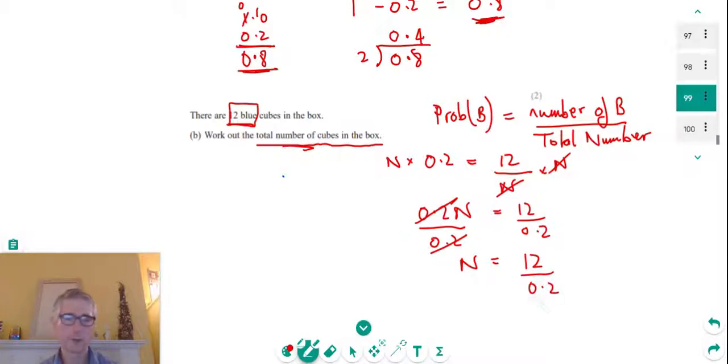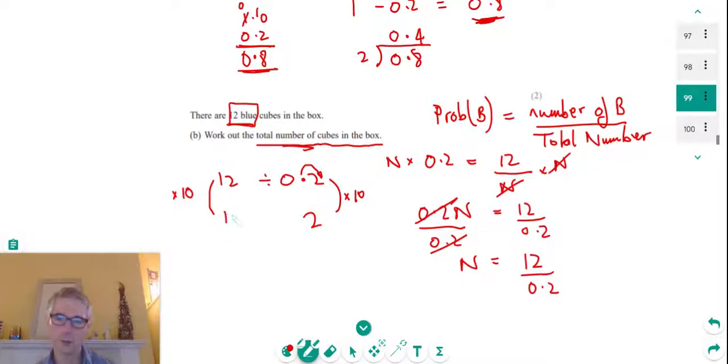Now we're nearly there. But what 12 over 0.2 means is 12 divided by 0.2. And the easiest way when we're dividing by a decimal is to multiply both sides by 10 until the decimal point drops off the end of the decimal. So if we times that side by 10, we'd end up with the decimal point moving one place to the right and becoming equal to 2. If we do the same thing to this side, times by 10, then that's now going to equal 120, 12 times 10 being 120. So to get the same answer as the line above, we just need to divide 120 by 2.